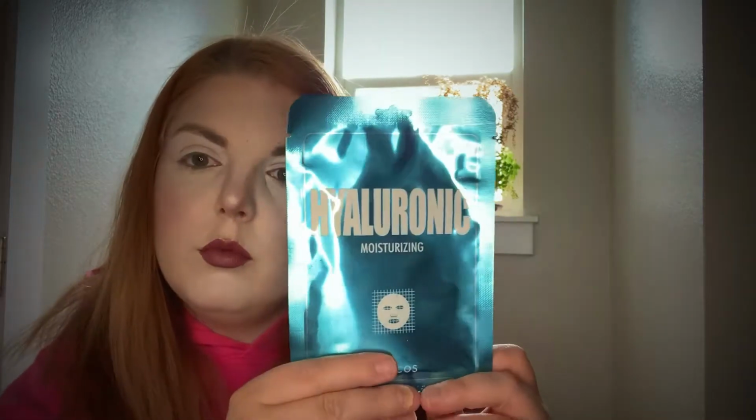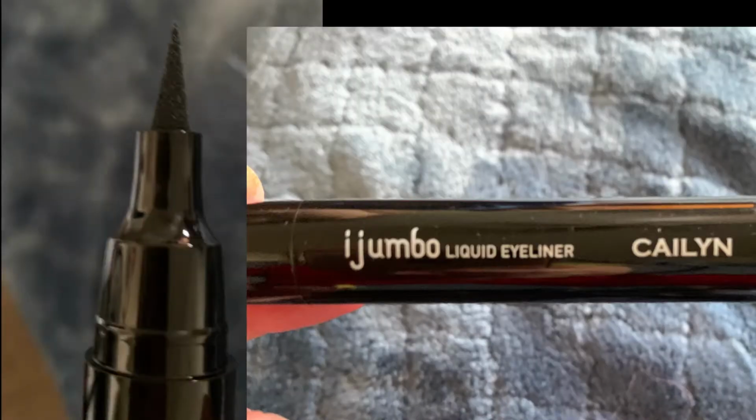The Lacoste skin mask was $3, and it's a sheet mask, and I do like sheet masks better. I did like this mask better. I'll insert a photo of me using it here. But I mean, one mask for $3, it's nothing to write home about.